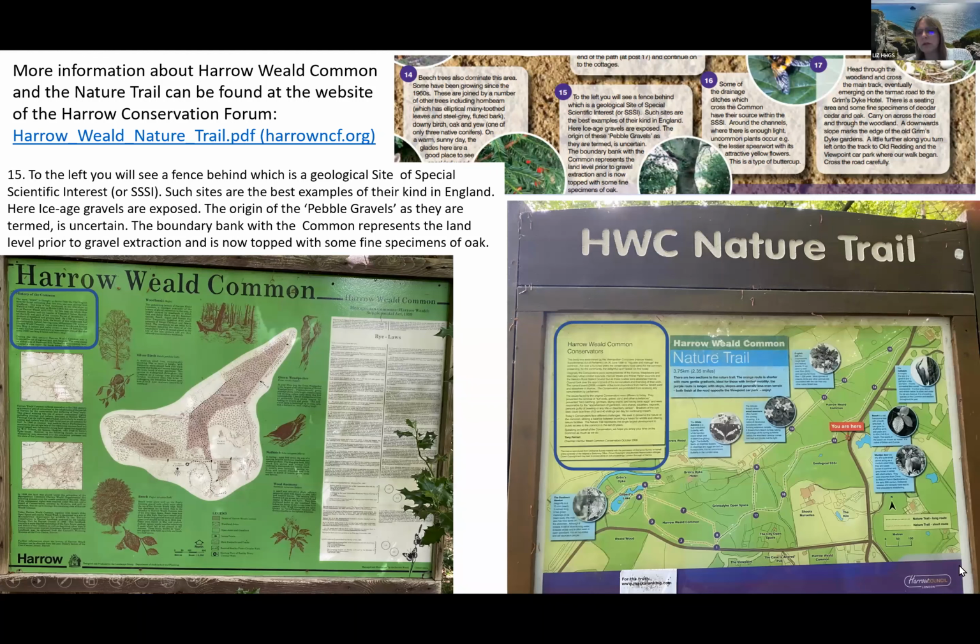And you're not, so can you say a little bit more about what you're not sure about? Well, I may be wrong, but if the age is between 2 and 3 million years, there may not have been any ice around at that time in the British Isles. So where it says Ice Age gravels are exposed, that's not actually strictly true.